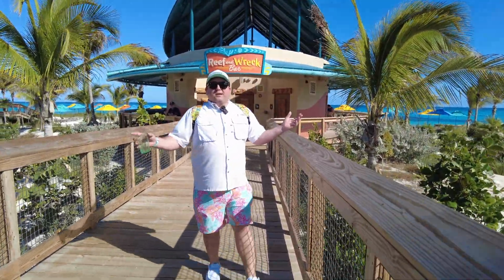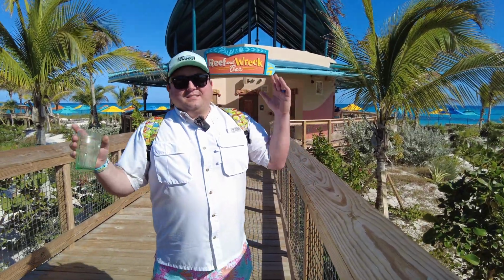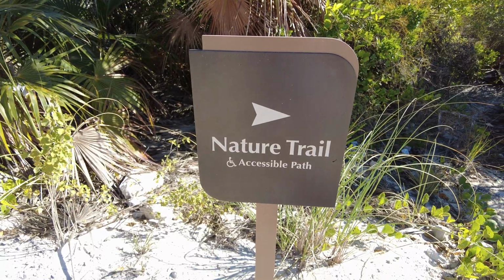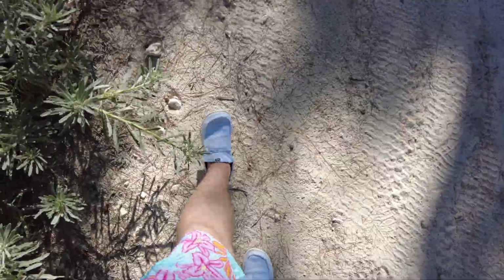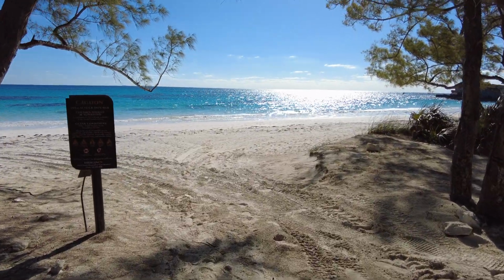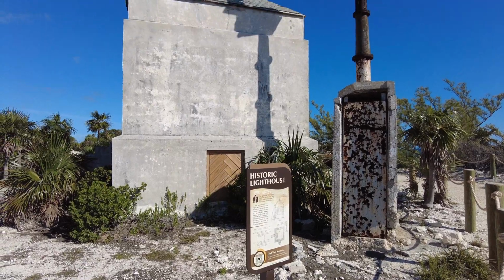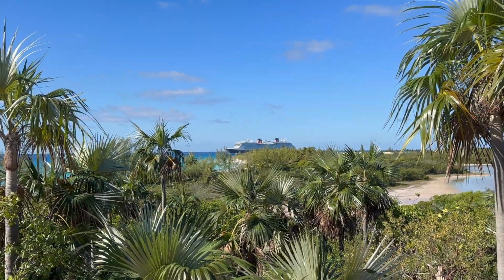And that all leads us right here to the Reef and Rec Bar. This is our final stop on today's tour. However, if you keep walking down past Kyle, we'll show you the nature trail. And there's a lot of cool stuff. There's a hidden beach with a cove. There's a 124-year-old lighthouse. And there is the best view of the ship that you can get on this island. Let's head back to the tram and I'll see you on the other side.